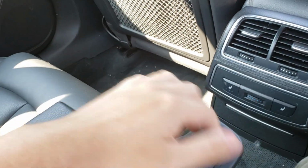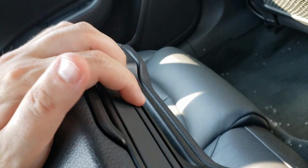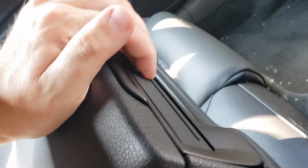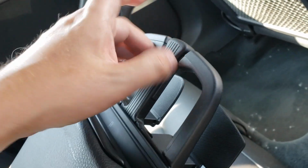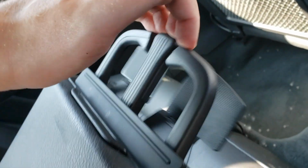Here we go again. Overly complex. I'm like, is this really necessary? How did I even open this? See, now I don't know how to open. Oh, there you go. So I wonder if somebody spilled something in here and it gets caught on these arms. How well is it going to come out?